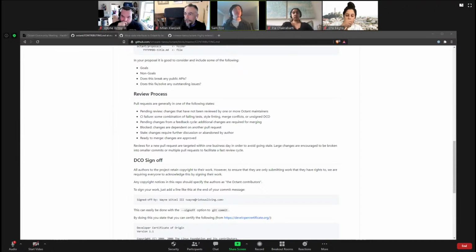However, if we start getting more people contributing, or if we ever have a non-VMware person as a maintainer in Octant or the like, we could start adopting that model, but we're just not there yet. So it's left a little ambiguous on purpose.